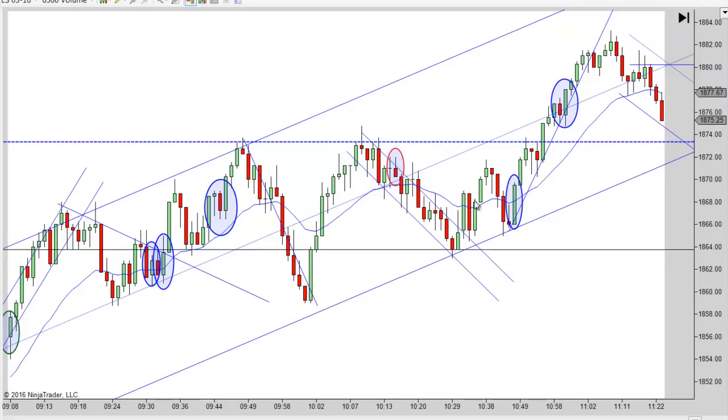And you get a second entry long here, but that's another reason you want to wait. Look at this trend line working down. There's no break of it yet. This is the first break of it. So wait and see if you get the trap, or you get a chance to bounce off the trend line again.